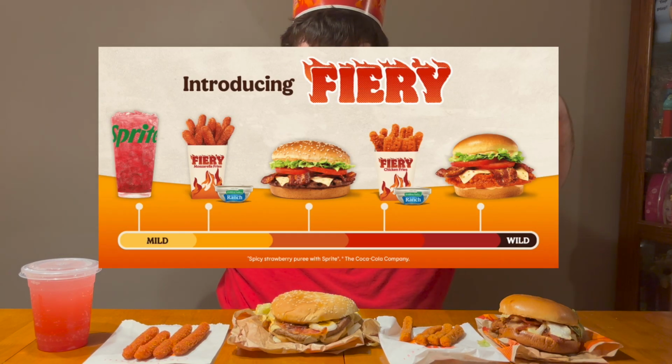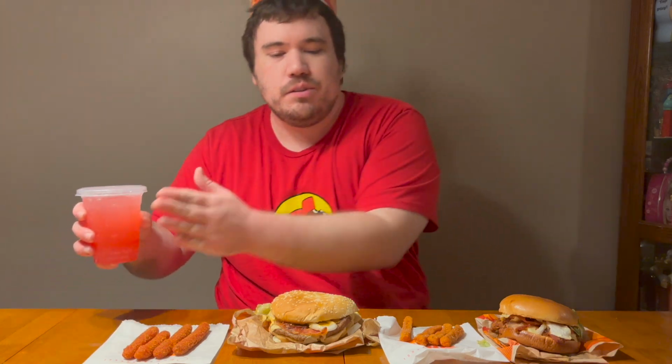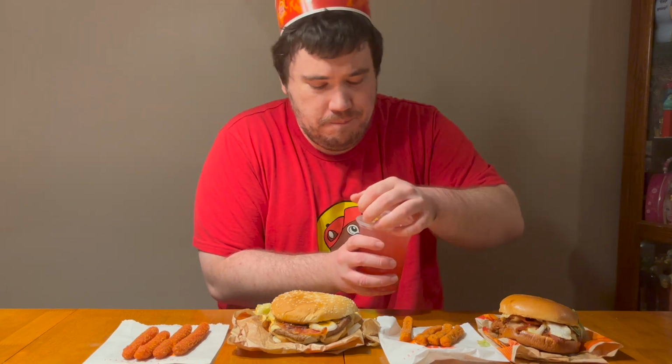So from the little graphic on the screen in the store, it's how I'm interpreting it, because on the commercials it says 1 to 5, and I thought that meant you could pick the spiciness for each thing, but the graphic that they had at the store, which I'll try to throw up on the screen now, kind of has them all laid out where it seems more like this is the least spicy, and then the chicken sandwich is the spiciest item. So we're gonna work our way up from least to most spicy. This is the fiery strawberry Sprite, which sounds disgusting. So it'll be nice to get it out of the way right off the bat.